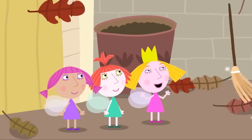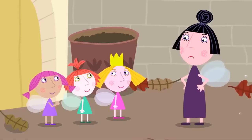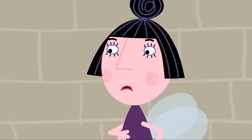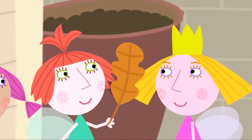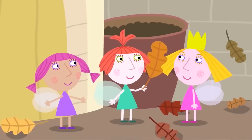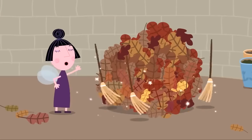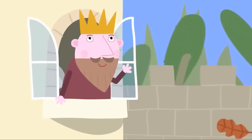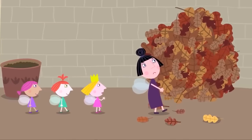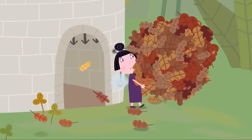Nanny, why do the leaves fall off the trees? Goodness knows. Autumn leaves are so pretty. Oh, they might look pretty to you, Violet, but it just means more work for me. This one looks just like the leaf in Ben's hat. It's an oak leaf. It must be from the elf tree. I don't know why elves have to live in a tree. I don't know why we have to have trees. Grumbling again, Nanny. You should be happy. Autumn is here. Yes, Your Majesty. Where are you going, Nanny? I'm returning these leaves. Wait for us, Nanny.